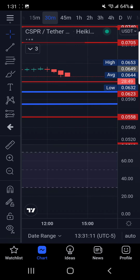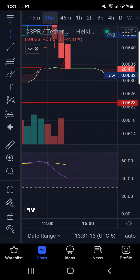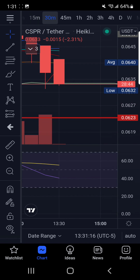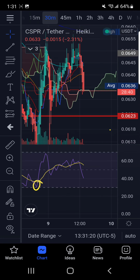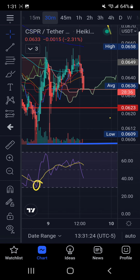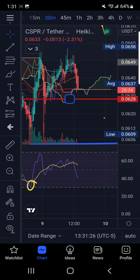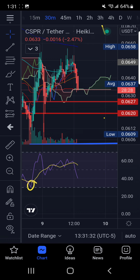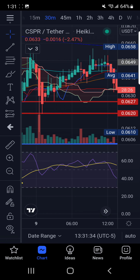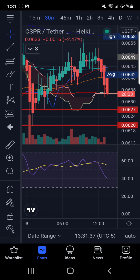And on the 30-minute time frame, you can see we're working down. We're hoping it gets past this support area down to the 623. But it's not necessary for it to go all the way down. But for me to buy in at the perfect time, I think that 623 is where I'm targeting. Actually, there's the 627 that we could probably target. So 627 and then 620, somewhere in between there.